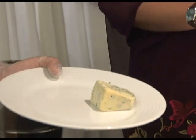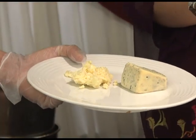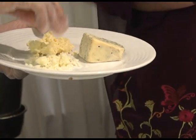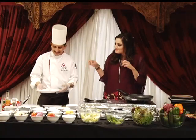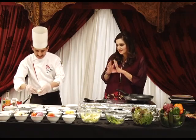And this is cheddar cheese. We all know cheddar. This is mozzarella. Beautiful. And this is parmesan. So imagine when the different flavors of cheese mix together, the result is going to be just amazing.